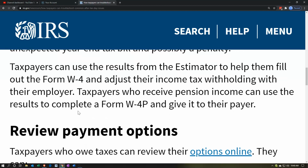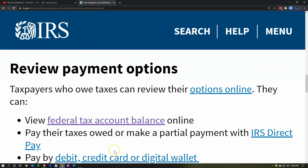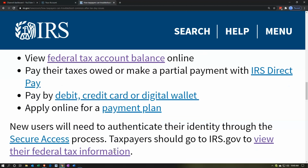Taxpayers who receive pension income can use the results to complete a Form W-4P and give it to their payer. Review payment options. Taxpayers who owe taxes can review their options online. They can view their federal tax account balance online. There's a link to that here. Pay their taxes owed or make a partial payment with IRS Direct Pay. Pay by debit, credit card, or digital wallet.